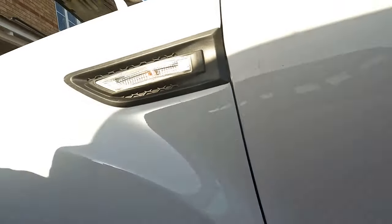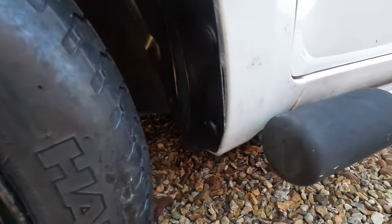So I think I've got the wing back on and I'm digging the lines, I must admit. They're looking right to me. I've got the liner in. That was alright. So let's go get the bumper.